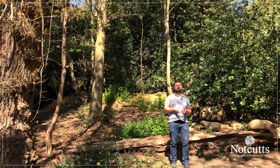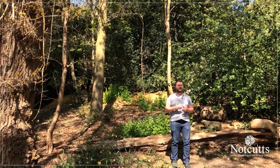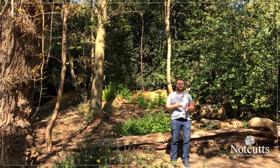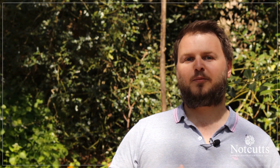Badger sets are protected by law, which is why we've got the path to the woodland walk well away from the badger set, so that we avoid any disturbance whatsoever. Badgers are nocturnal creatures, so unfortunately we won't see any today, but if you come back during dusk or dawn, you may be lucky enough to see some.